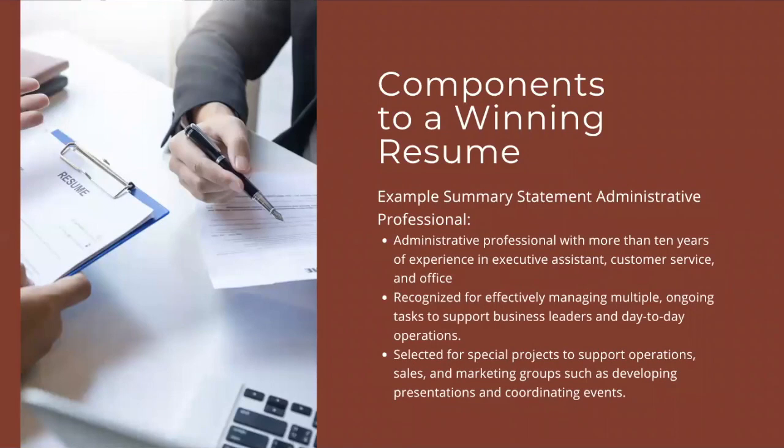Let's look at a few examples of what some of these summary section statements can look like. So here's an example for an administrative professional. Administrative professional with more than 10 years of experience as an executive assistant, customer service, and office environment. Recognized for effectively managing multiple ongoing tasks to support business leaders and day to day operations, and selected for special projects to support operations, sales, and marketing groups, such as developing presentations and coordinating events.